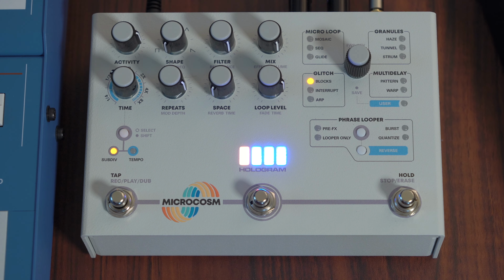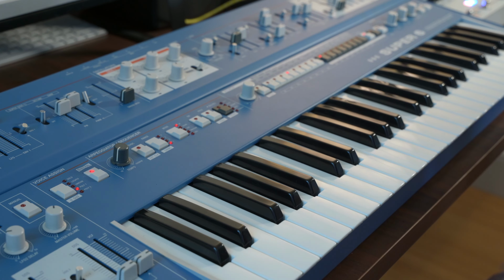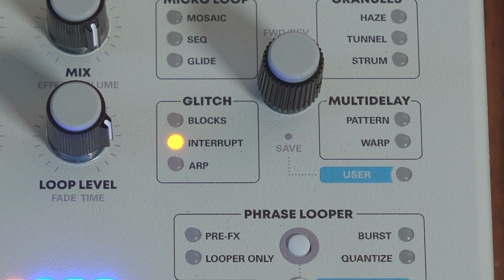I love these glitchy, timeless, as in kind of tempo-less, unless you sync the tempo, effects. But anyways, these tempo-less effects, because one of my favorite sound design methods is to find rhythm where you didn't think rhythm existed. So I'm going to sample that little 5-second clip of audio and find some repeating elements and melodies and rhythms and chop it up as like a little micro sample. Interrupt is another sequencing algorithm on the Microcosm.